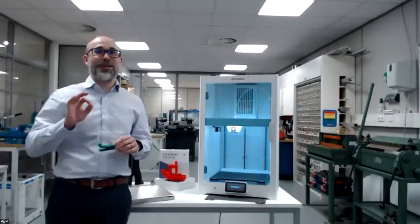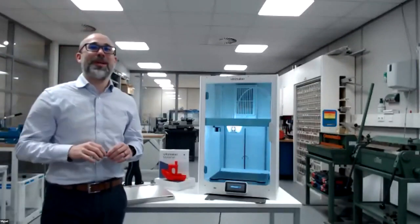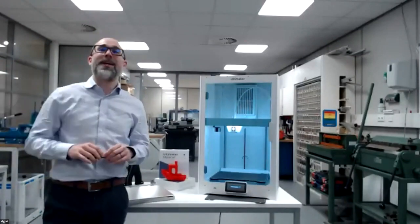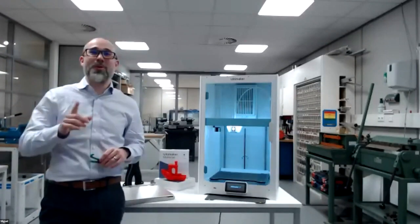Really great new feature dropping in Cura 5.3. I believe it's Friday. Tune into it because actually it's a fantastic new feature. The team have done a great job in developing it, and I think it's going to open up some new applications for our users. So watch this space.